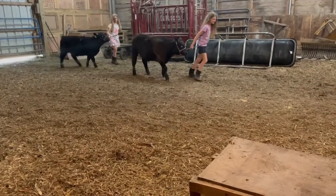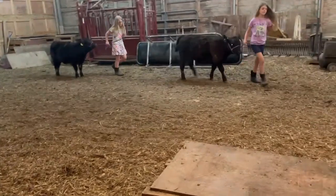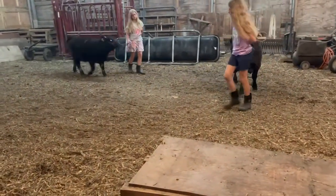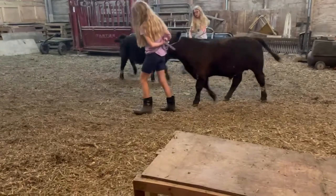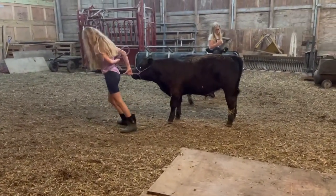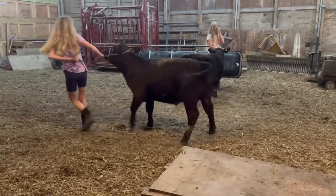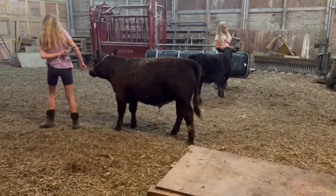Biggest thing you got to worry about with cattle is remembering their hair cycle. Hair cycle on cattle is 120 days. So whatever your show date is, the hair that comes in 120 days prior to that is the hair that you'll be working on show day. So that's a good number to remember.